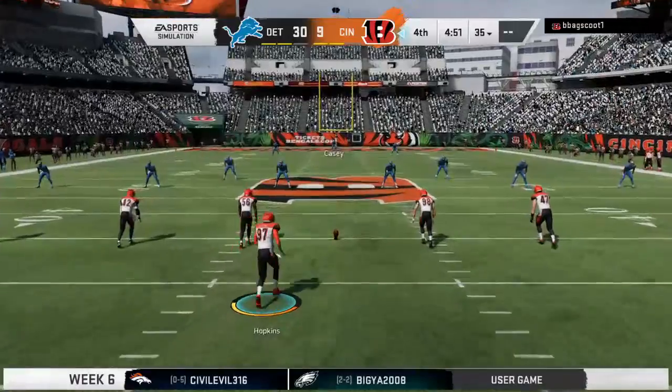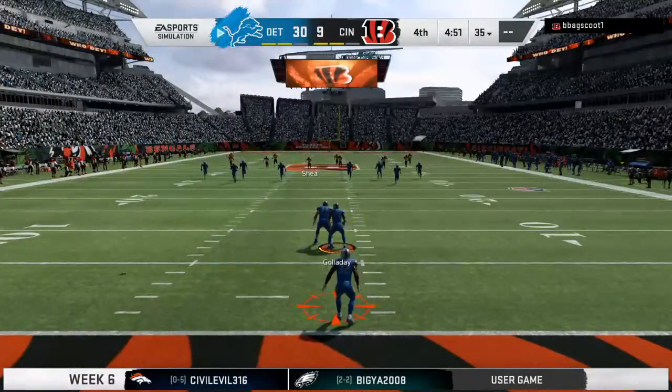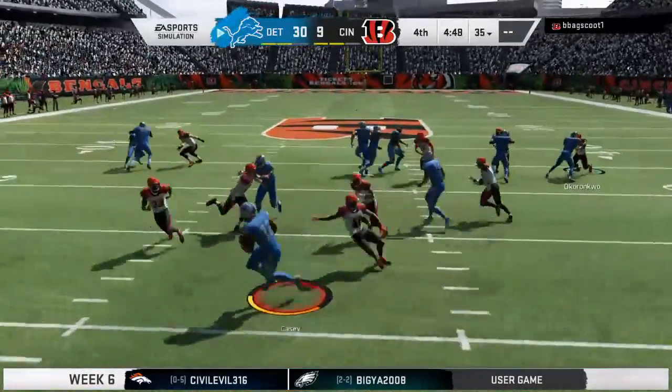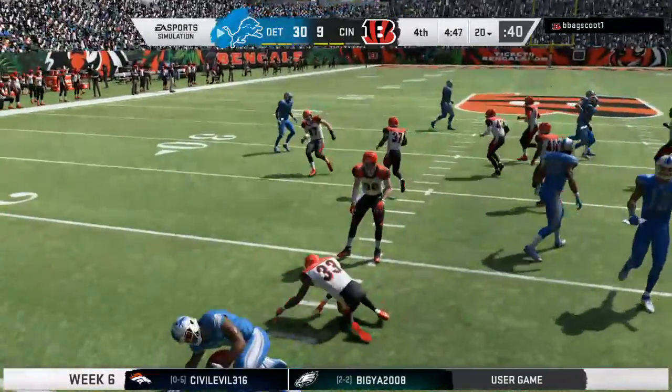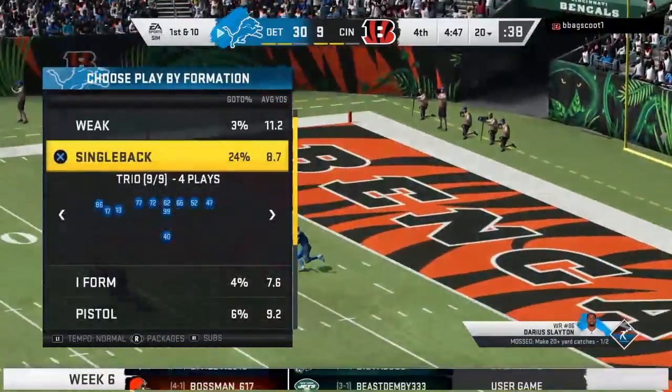Following the touchdown, Dustin Hopkins will kick it away. This will be taken in at the 1. And he will be marked down right there at the 20-yard line. Let's go.